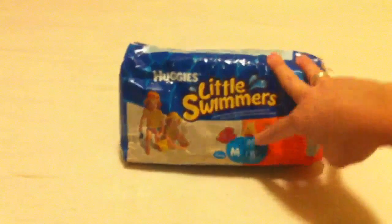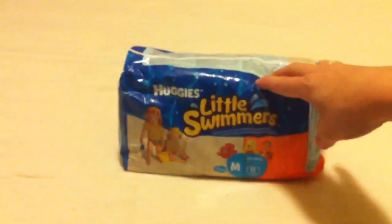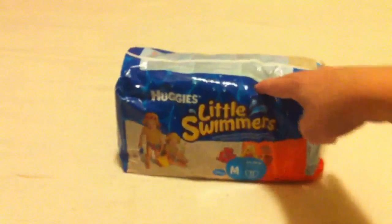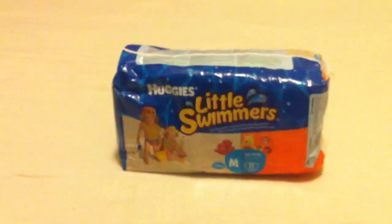We like the characters. They're Finding Nemo and Winnie the Pooh. They look like little swim pants. I wish they had tear-away sides so you didn't have to slide them on and off. I'm always afraid my son is going to poop in one of the swimmy diapers and it's going to be a horrible mess to try to slide that diaper off of him while it's all wet. Hasn't happened yet, knock on wood.